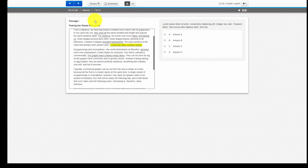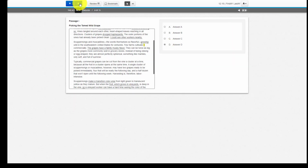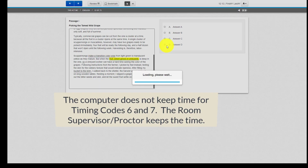Let's say they did not answer that. They go on. Let's say they read the passage. They answer this. Notice the timer's going down. And keep on going, just like this, right? I'm just showing you what it looks like. I'm just quickly answering some questions here.